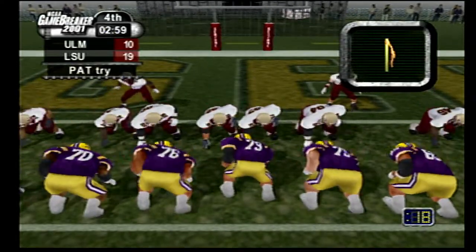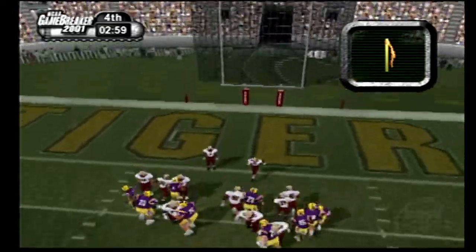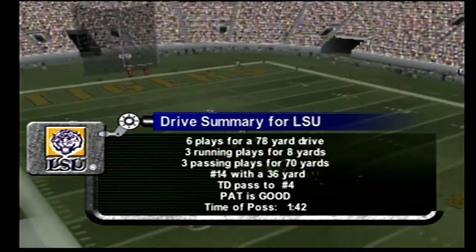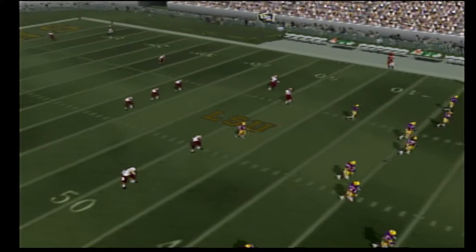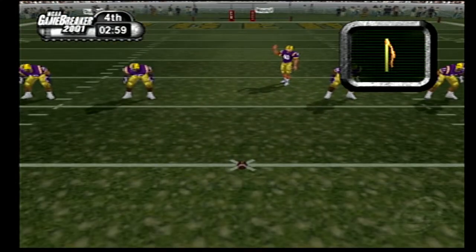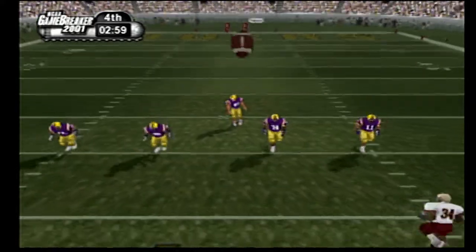Number 40, to try the extra point. It's good. The Tigers 20, the Indians 10. They light up the scoreboard. The sixth play, 78-yard drive. Number 40 kicks it off.